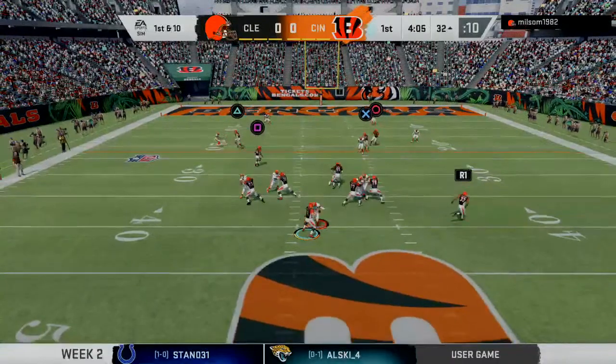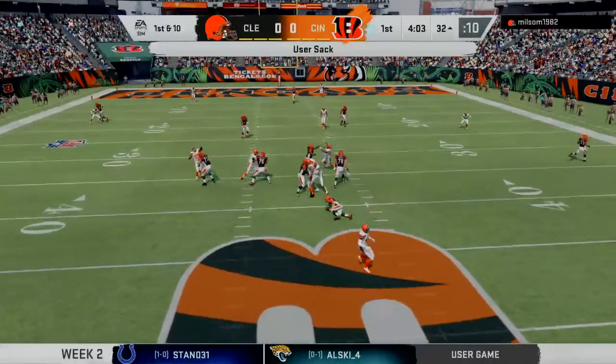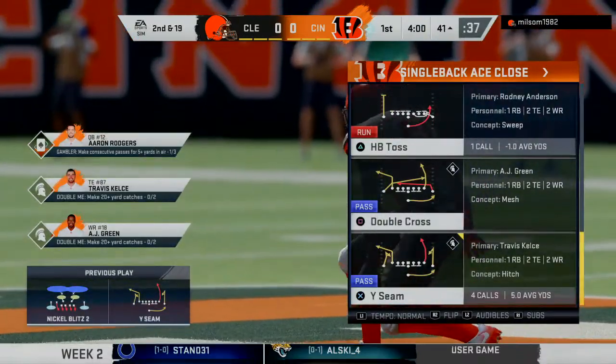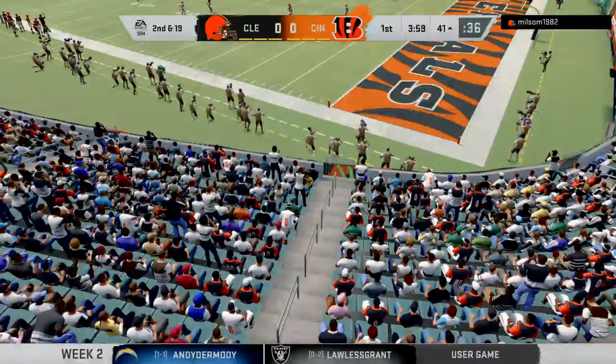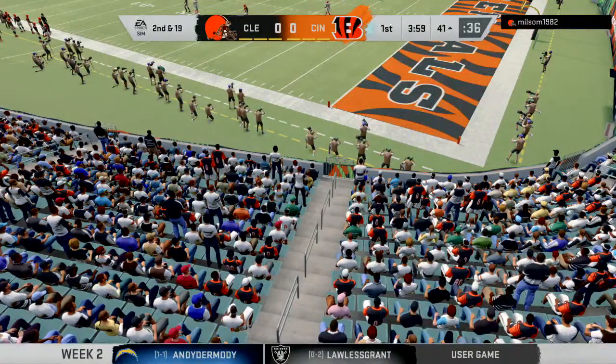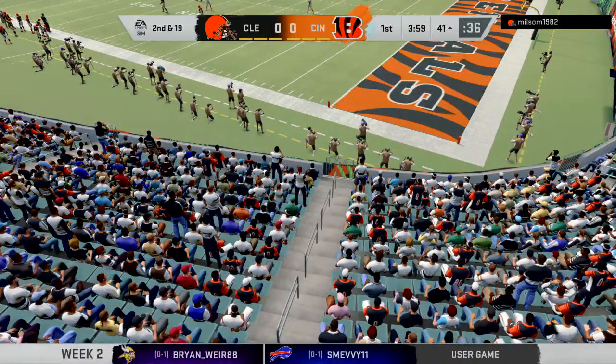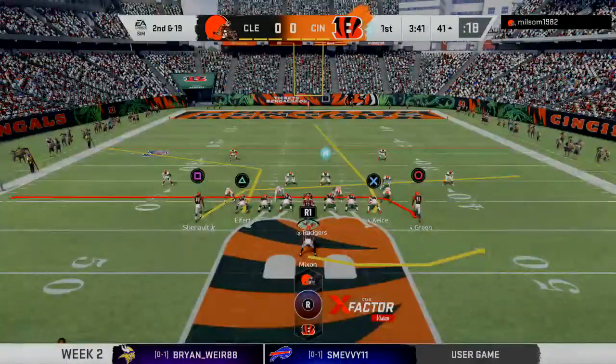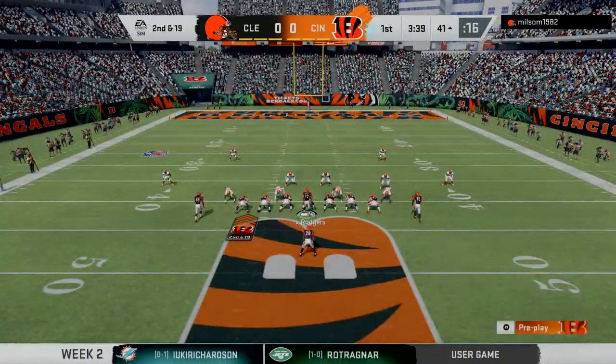Here's Rodgers. Nowhere to escape, and he goes down. Mack Wilson came in there hard on the blitz and got him down 9 yards behind the line of scrimmage. And they need to work to at least get some of this yardage back after the sack. Second and 19.